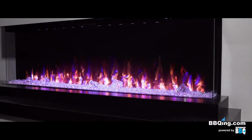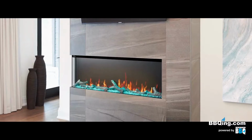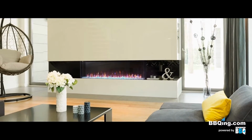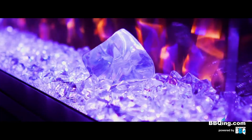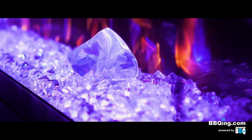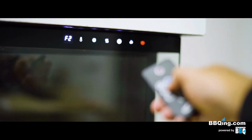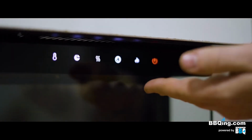Napoleon's new 3-sided electric fireplace series comes in 2 sizes, 50 and 60 inch, and boasts the highest heat output in its category. Showcase these fireplaces with either the Northern Woods log set or acrylic crystals, or combine them both for the ultimate display.